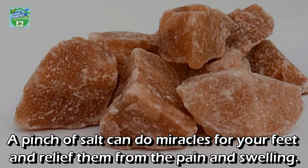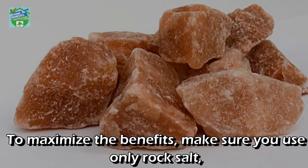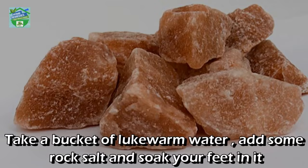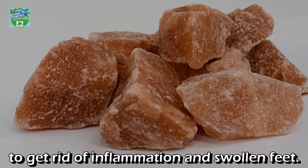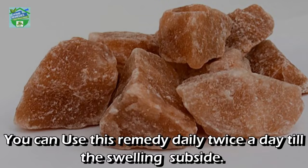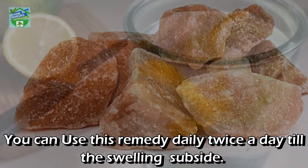Rock salt. A pinch of salt can do miracles for your feet and relieve them from the pain and swelling. To maximize the benefits, make sure you use only rock salt, which is said to be a pure form of salt. Take a bucket of lukewarm water, add some rock salt and soak your feet in it to get rid of inflammation and swollen feet. Lukewarm water is recommended as hot water may increase the swelling. You can use this remedy daily, twice a day till the swelling subsides.